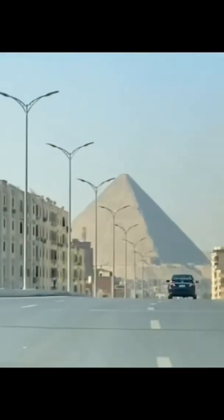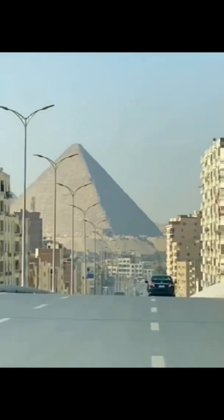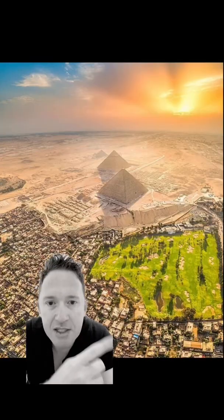They're flanked on 3 sides by the roads and neighborhoods of Giza, a major city with a population in the millions. And there's even a golf course hundreds of feet away. You can tee off and play and have views of the Great Pyramid. Now, the pyramids are the oldest of the 7 ancient wonders of the world. They're the only ones that still remain largely intact.